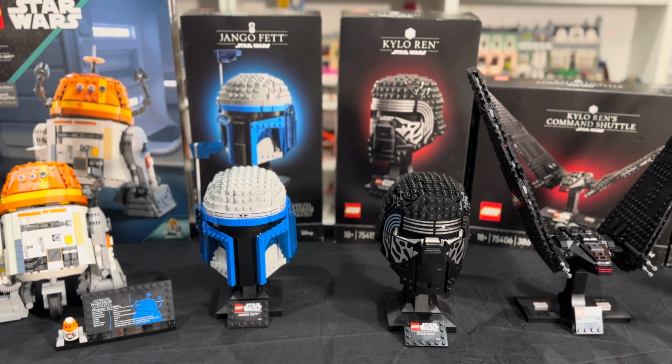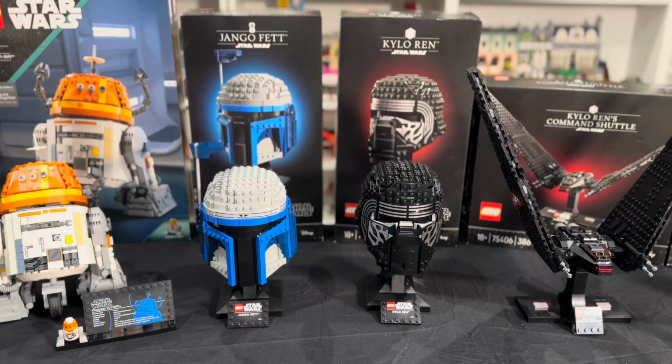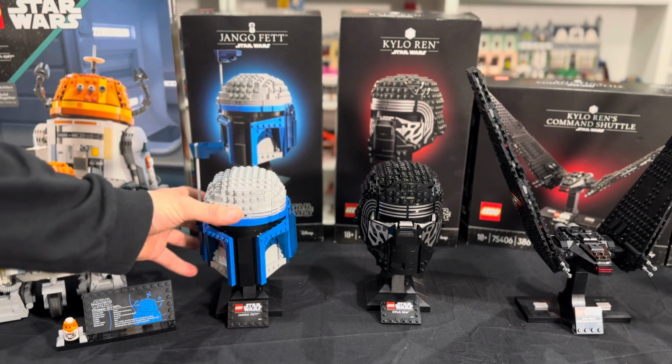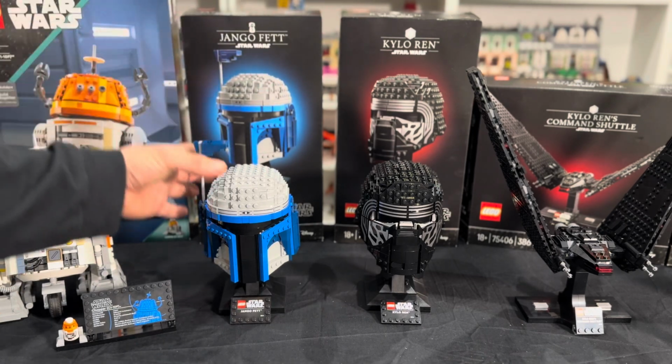Adding on to the onslaught, I think of like 14 or 15 helmets now from the LEGO Star Wars line. It's actually really impressive, but we were not supposed to get the helmet collection any longer in 2025, but in March we saw the AT-AT driver, and it looks like LEGO is continuing to make the line. We have Kylo Ren here and Jango Fett.